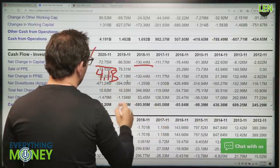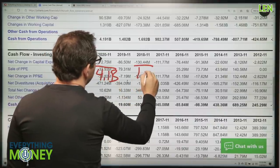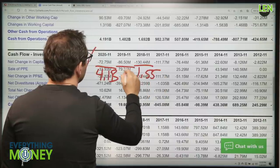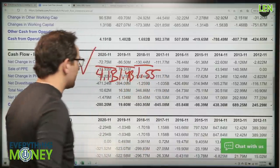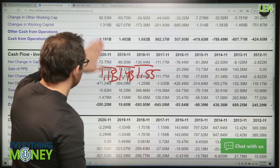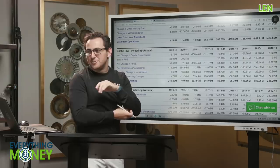Oh my gosh, why is that big jump there? 1.55 billion and 1.4 billion. Oh boy, this is messed up. I mean, the average free cash flow is 2350. It's not though. Right? No, it's not. How is it 2350? You did the math wrong.